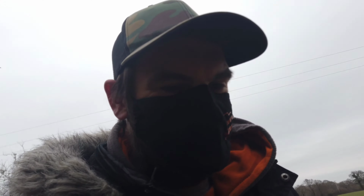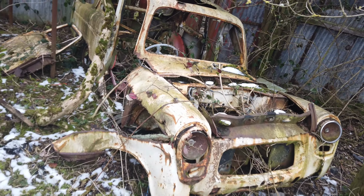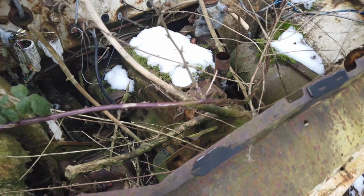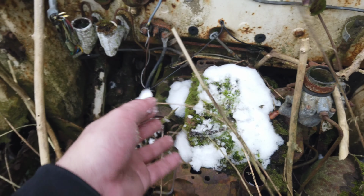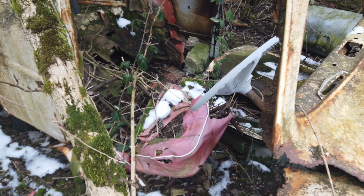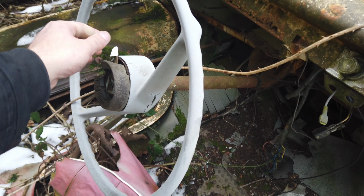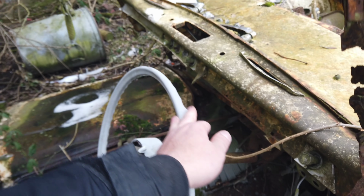But I'll come pull out explore the abandoned. That's what I'm having fun for. Just come and see this. That's sick. Look at that. Snow and moss. Look at this. Trees are down. Wow. Mad.